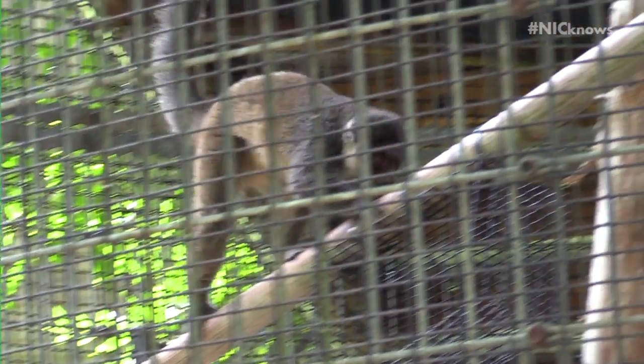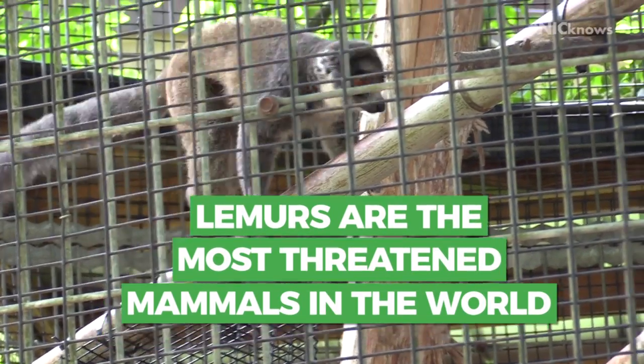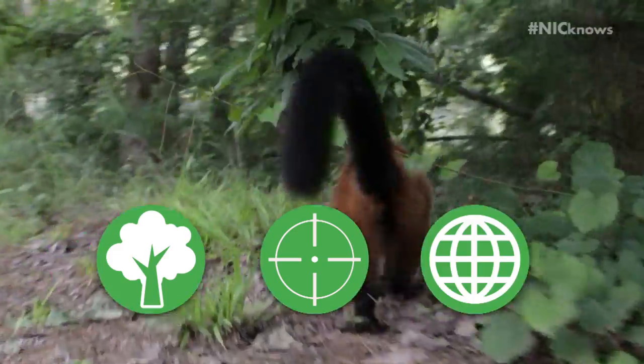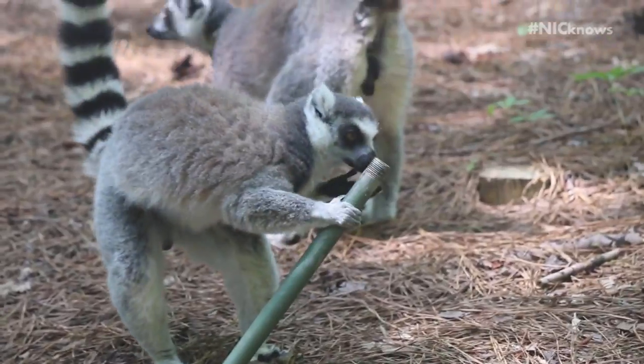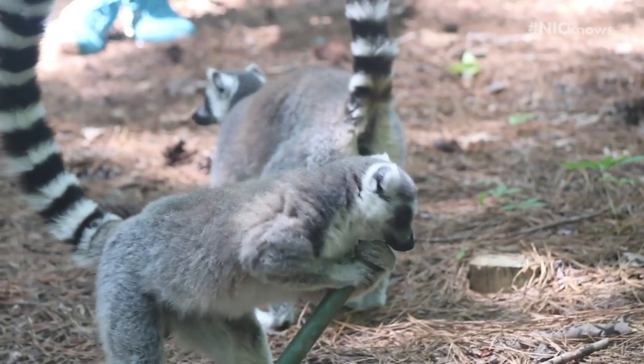Number one, lemurs are the most threatened group of mammals on Earth. Right now, there are about 100 species of lemurs, but most of these populations are threatened by deforestation, hunting, and climate change. In Madagascar, of the 101 lemur species, 22 are critically endangered, 48 are endangered, and 20 are vulnerable.